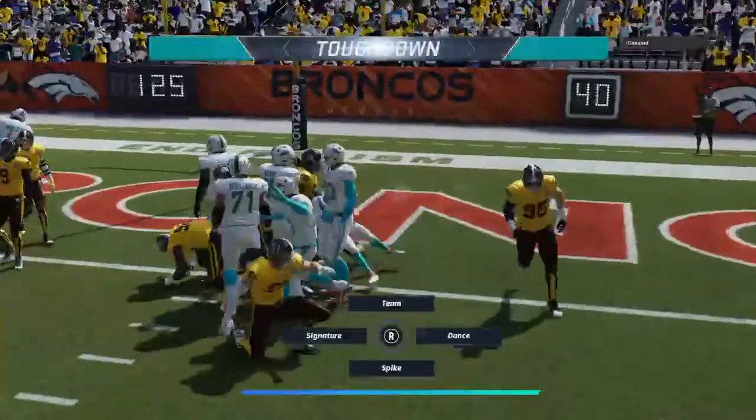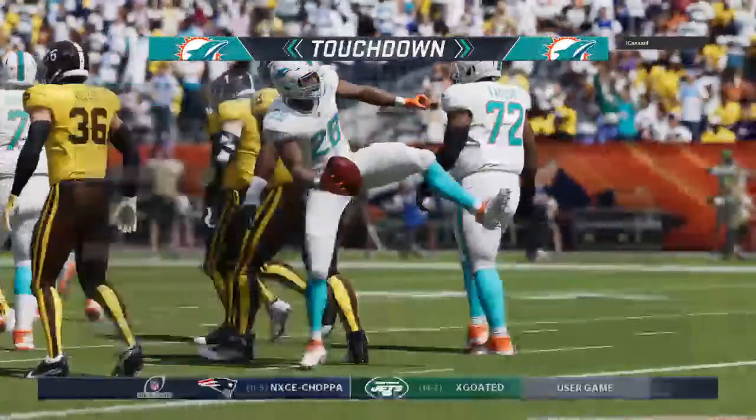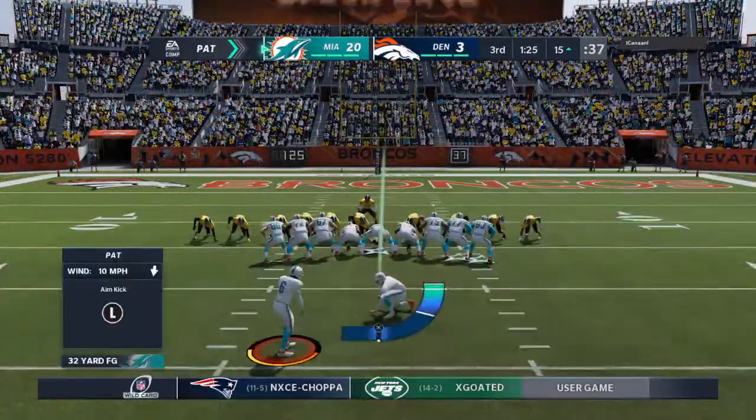And he is in. Touchdown, Miami. David Montgomery taking it in. And the Dolphins are able to grow their lead.